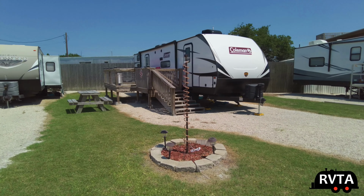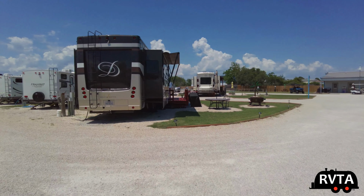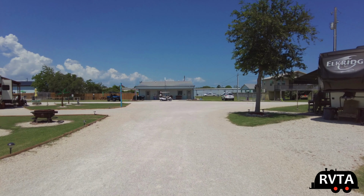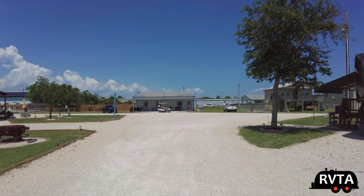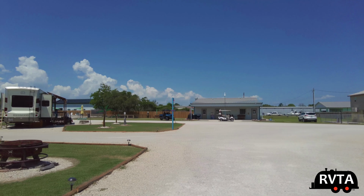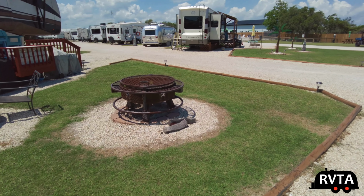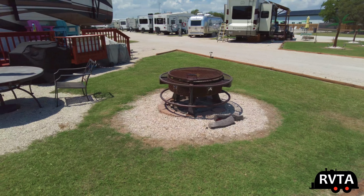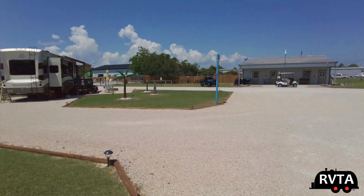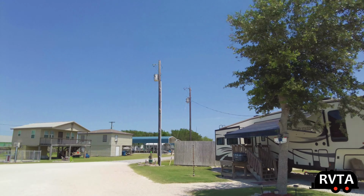So what do you think? Nice little setup. And this person over here has a little setup. I wonder how they're doing it. There's the office that you register and you talk to people and get set up. Very pleasant people. Bev was very, very nice. And look at this, you got a nice little fire ring, picnic table. Nice little Airstream, Redwood, high-end fifth wheel. And you got some little baby birds up there, making a lot of racket.